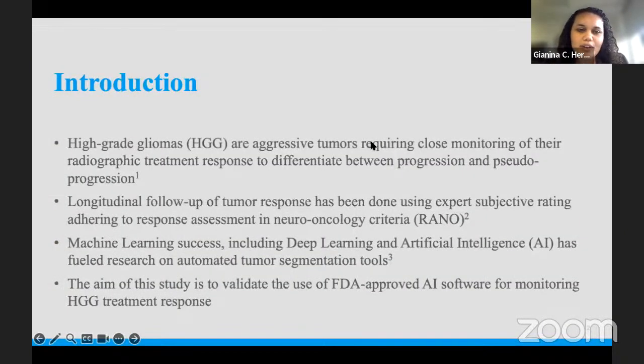As most of us know, high-grade gliomas are very aggressive tumors that require close monitoring of their radiographic treatment response to differentiate between progression and pseudoprogression. Their longitudinal follow-up has previously been done using expert subjective rating, adhering to the response assessment in neuro-oncology criteria, otherwise known as the RANO criteria. Machine learning successes, including deep learning and artificial intelligence, have recently been the source of research on automated tumor segmentation tools. Thus, the aim of our study was to validate the use of an FDA-approved AI software for monitoring high-grade gliomas treatment response.